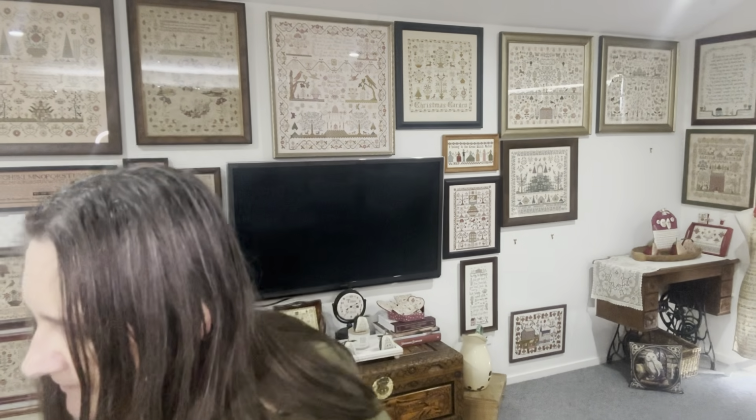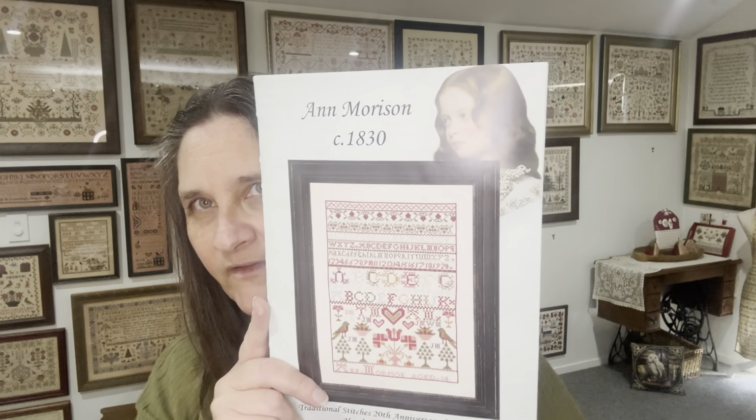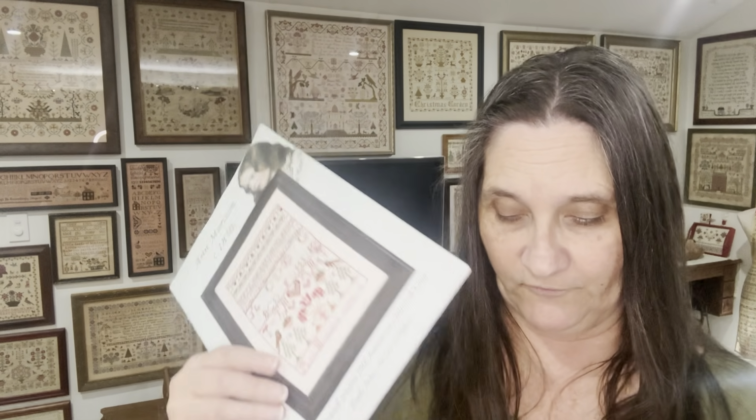since I got gifted a pattern I showed you last time, Anne Morrison, I am starting this on the 1st of October with my friend Judith. She bought it when it first came out, so she's had it for a while. So we are both going to be starting this on 1st of October. So that will be started.